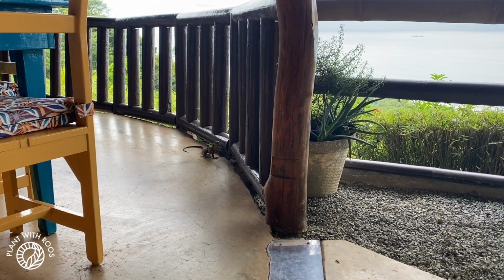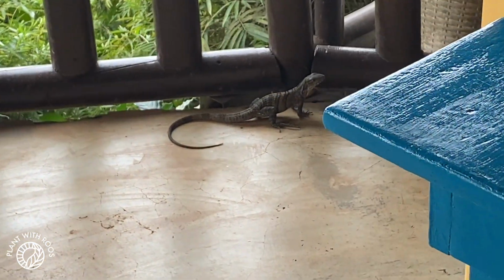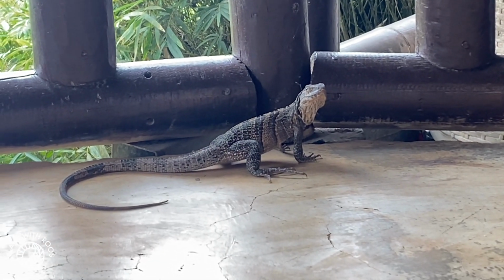Then we noticed a visitor. Echt een dinosaurus gewoon, jongen. Look at that beautiful creature. Wow. Hi. You're beautiful.